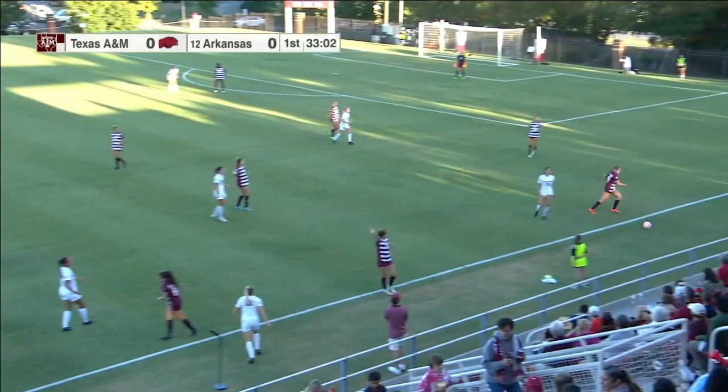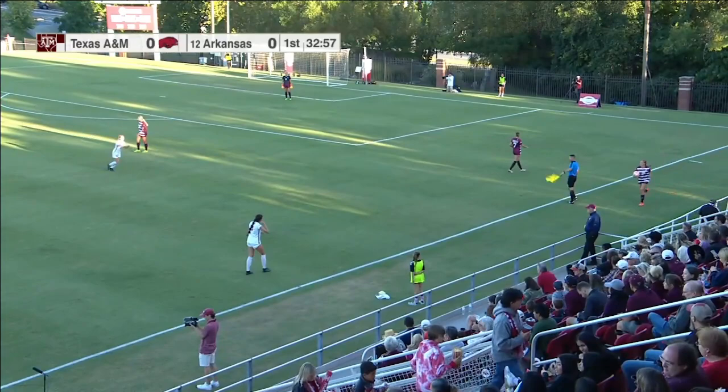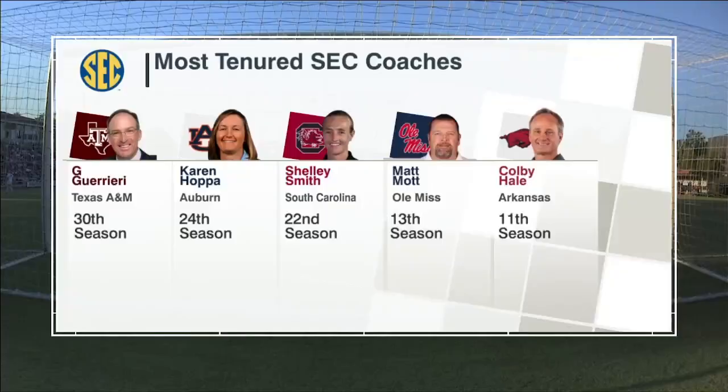Skips out, and Matula runs over to scoop this up. I mean, all of a sudden, these become two of the more tenured coaches in the league. You look at G. Guerrieri, 30th season at the helm, but Colby Hale has eclipsed a decade now as well.